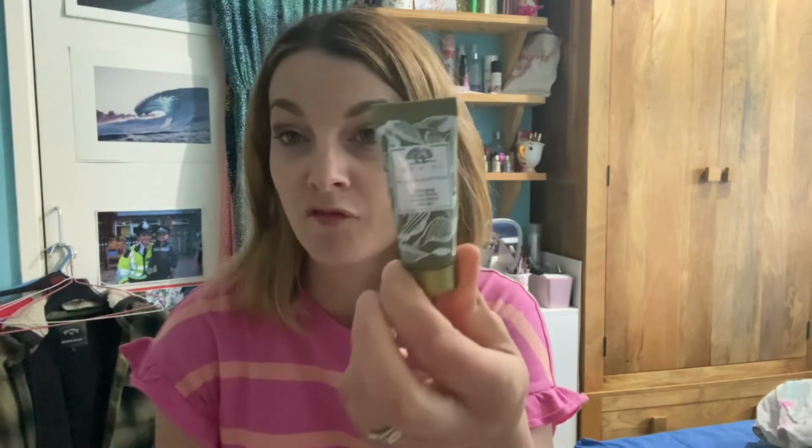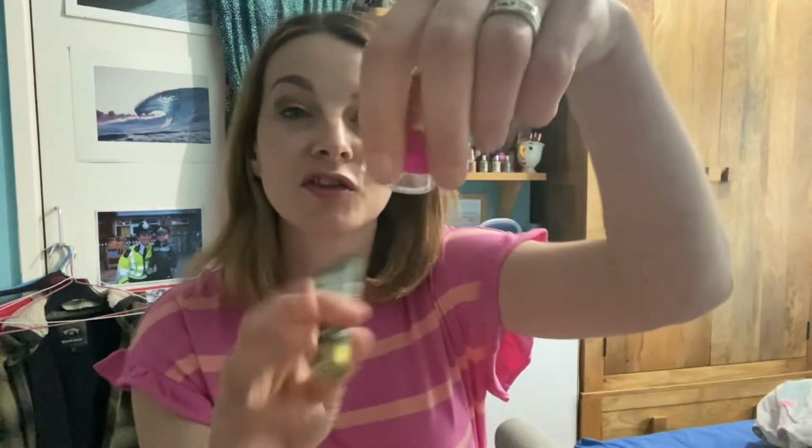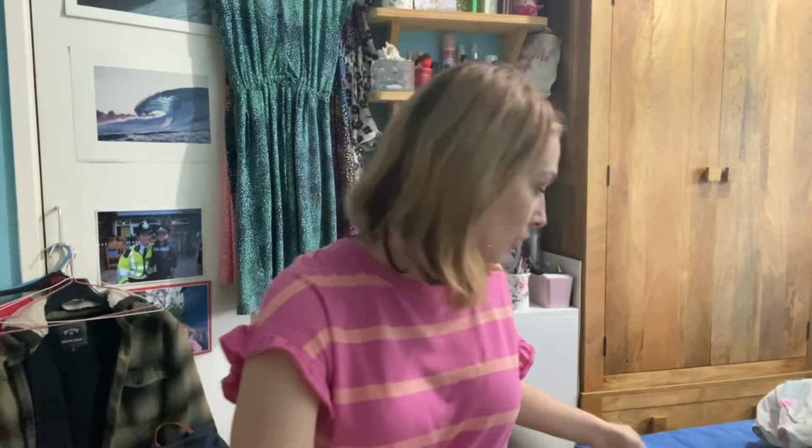I've been using that every day. Next up, this is from Origins, and this is the Plant Description Anti-Aging Power Serum. I've only got a tiny bit of this left. I can't mark it on the container. When I tried to do it, a load of it came out, so I've had to just pop it in a little container for me to use, but there is some left in the tube, so I don't want to risk any more wastage.